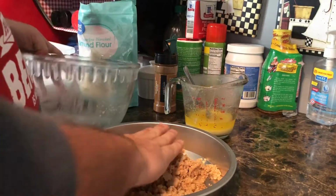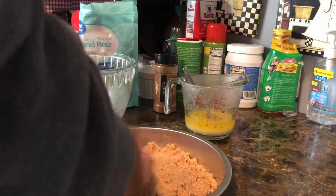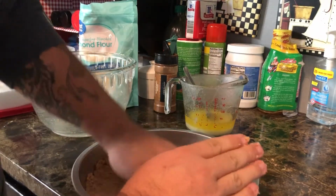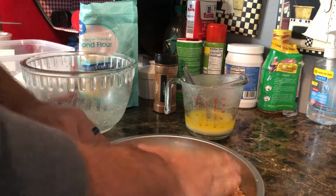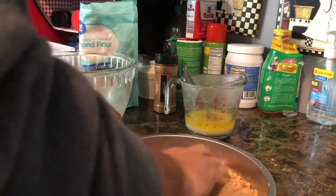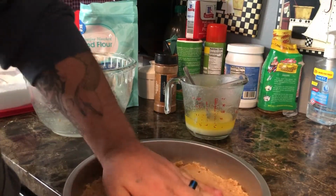Make sure you've got clean hands, because that's going to be your best utensil when doing this. And we're just going to smash it down in there. Try to be as even as you can, getting an even layer of the crust all along the bottom of the pan.